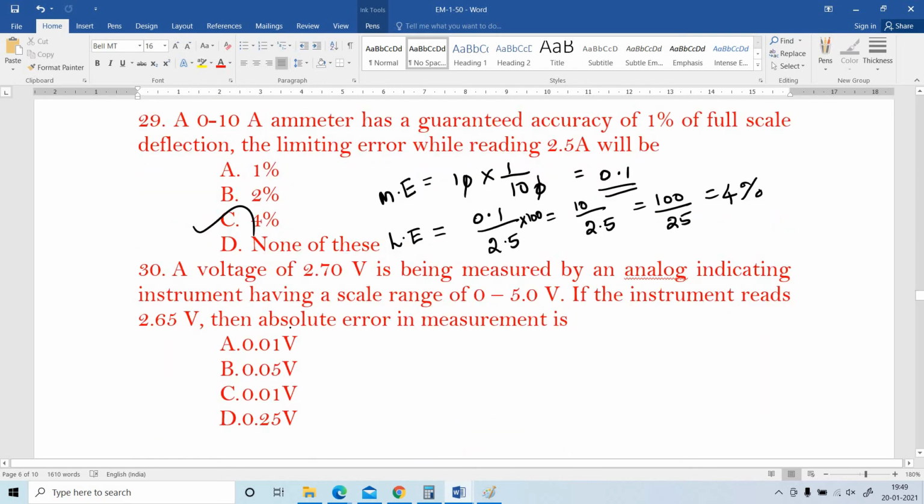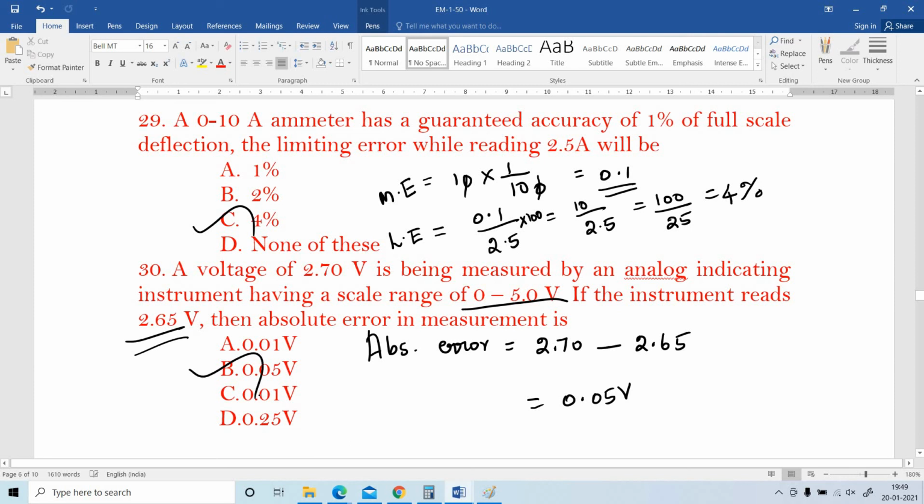Next, the voltage 2.70 volt is being measured by an analog indicating instrument having a scale range of 0 to 5 volt. If the instrument reads 2.65 volt, what is the absolute error? The absolute error is true value 2.70 minus measured value 2.65. So the answer is 0.05 volt. This is the correct answer.